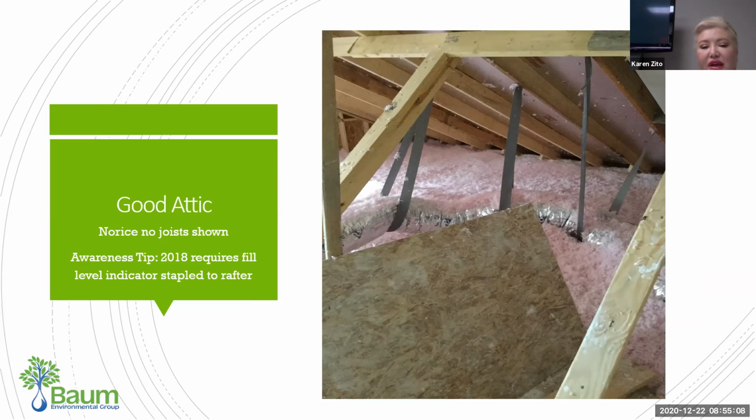That's not required in the 2009, but I will see some attic guys sometimes put those little rulers in there because usually they're going by like the 2015 code, which does require that. And that's always a good practice.